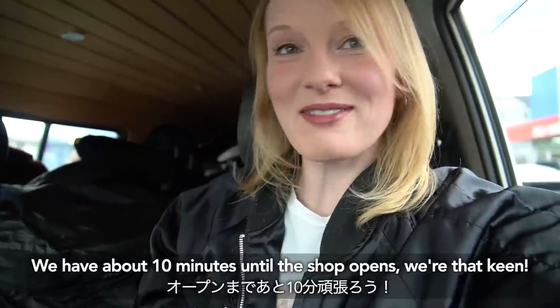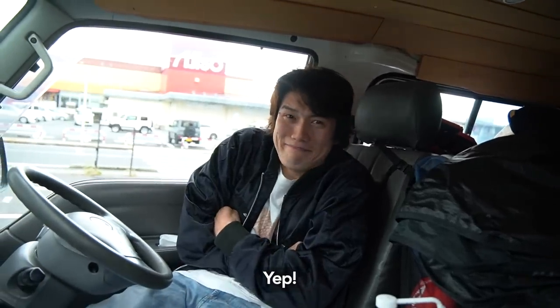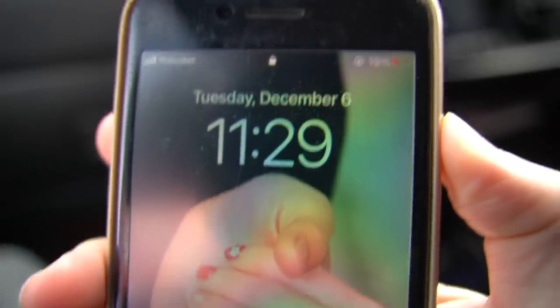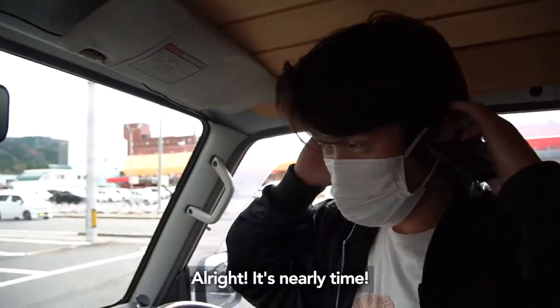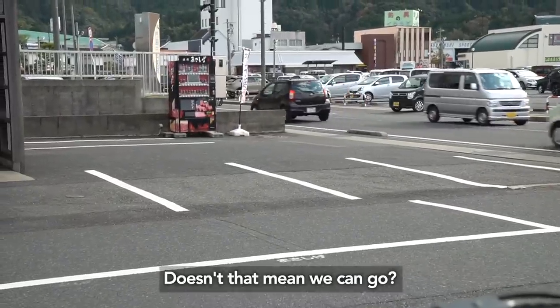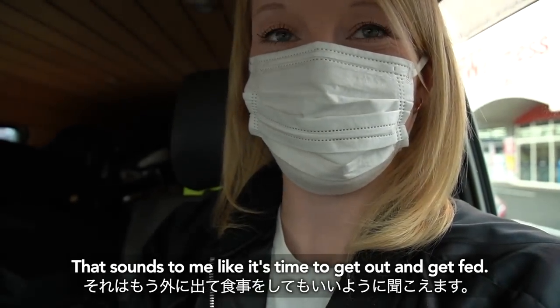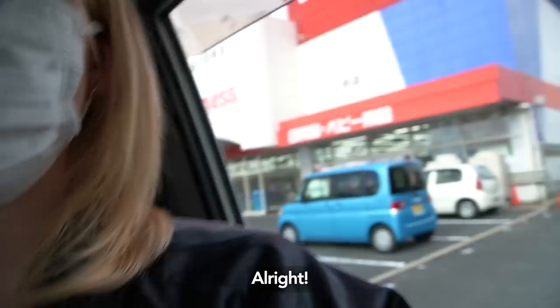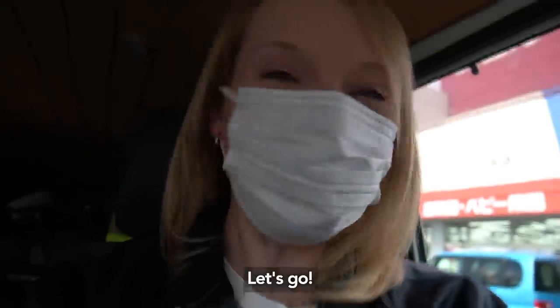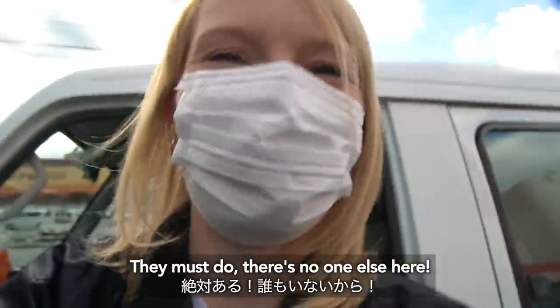We have about 10 minutes until the shop opens. We're that keen. Are you starving? Yep. Excuse me. Okay. Okay, it's here. The flag is up. Surely we can do this. 30 seconds left. That sounds to me like it's time to get out and get fed. Yosh! Yosh! You go! Will they have it? They must do, there's no one else here.